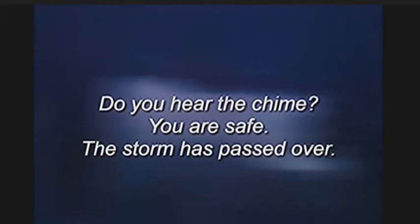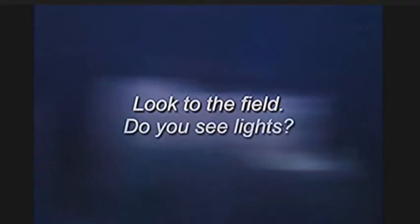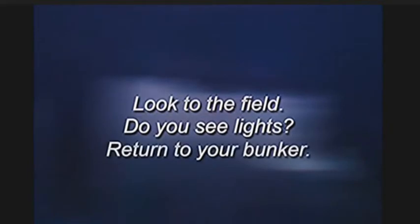Do you hear the chime? You are safe. The storm has passed over. Chime of what? Look to the field. What field? Do you see lights? Return to your bunker. What field? Oh, I hate that. Oh, I hate this. The cornfield. The corn. It's angry.